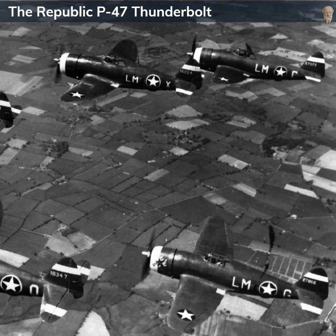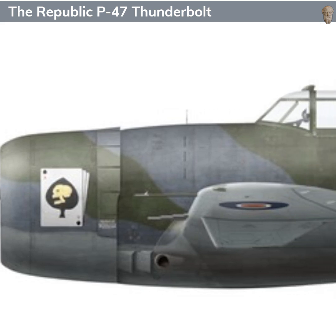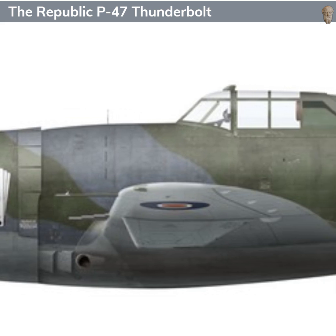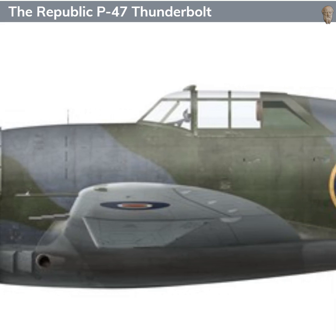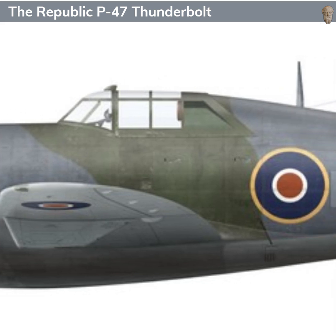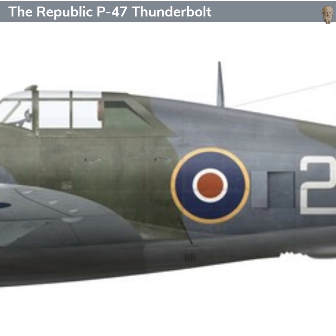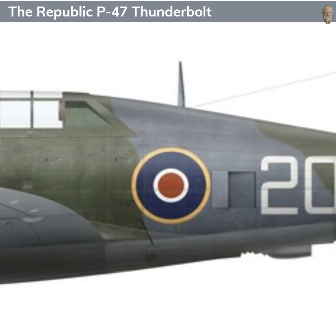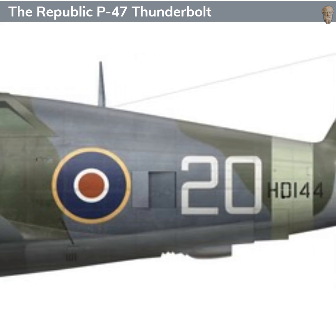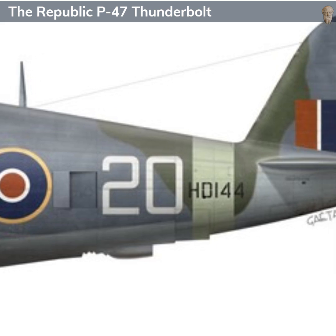Regardless, the Republic P-47 Thunderbolt proved itself one of the most versatile and robust fighters of World War II. Its powerful Pratt & Whitney R-2800 engine made it fast and agile, while its heavy armament, including 8 .50 caliber machine guns, made it lethal in air combat. Its ruggedness and adaptability made it a standout performer in nearly all theaters of World War II, contributing significantly to Allied victory. Whether in the skies fending off enemy fighters or supporting ground forces, the Thunderbolt's legacy as a reliable and potent war machine is well deserved.